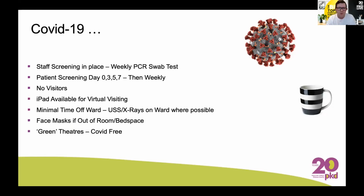So currently in Manchester, and I suspect it's the same elsewhere in other units, we have staff screening in place. So anyone that you come into contact with on my ward certainly will have been screened weekly. We don't use the lateral flow testing that a lot of places are using. We're doing exactly the same swabs as our patients are having. We get to go through that once a week for our pleasure. So that's a nose and throat swab every single week.